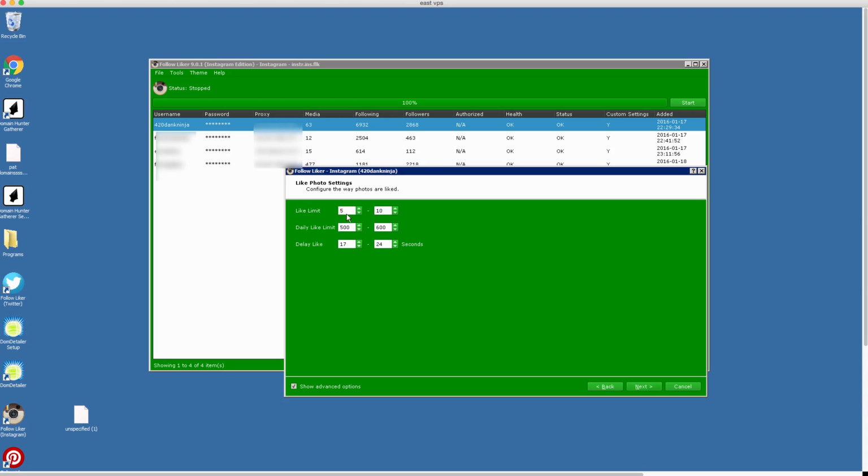And then your like limit, so how many photos you like at once. The daily like limit. Now you can go well over 1,000 with this. On my friend's account, I was looking at it before, he does 1,000 to 1,500. So that's quite a lot, because it goes through them quite quick.